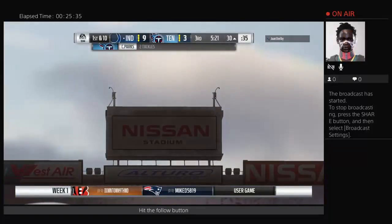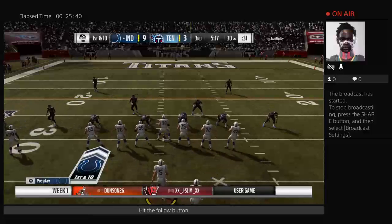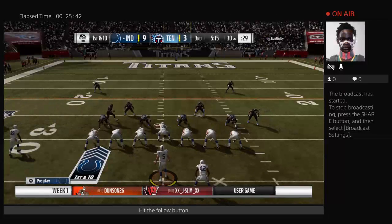And at his size, he's a smaller back. You can get him the football. He can kind of get lost, make someone miss. It's good for him. Yeah, it's great for him.